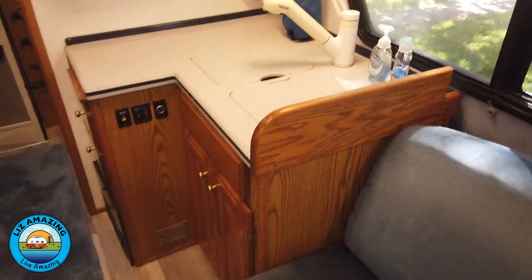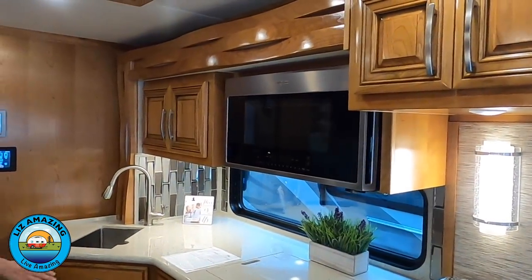Because counter space is king. If you're in something like a camper van, you actually can cover one of the sinks and use that for cutting, and then you still have one of your sinks available.